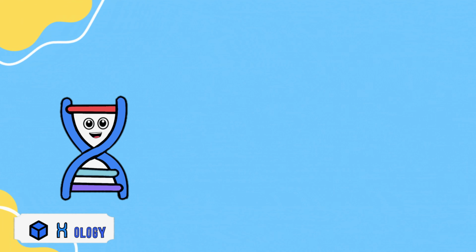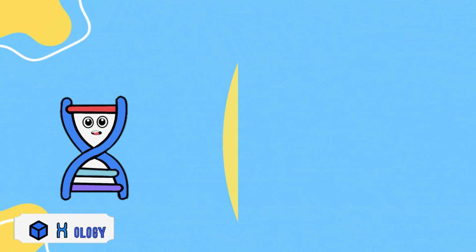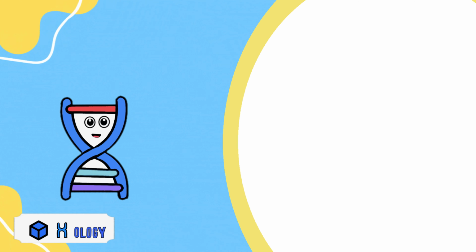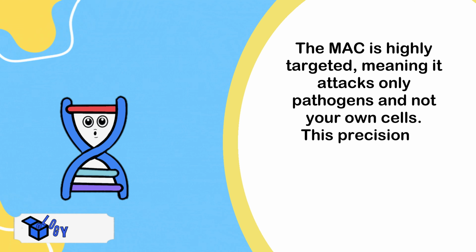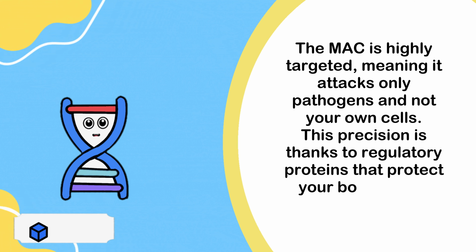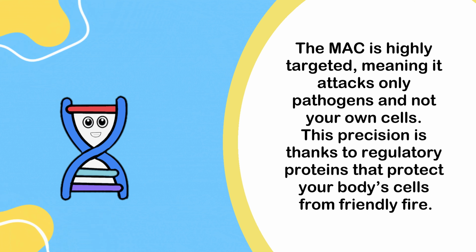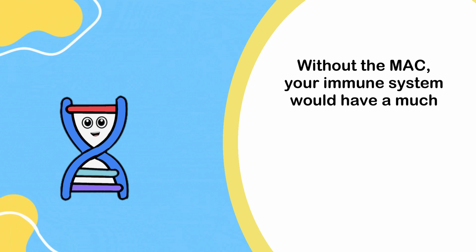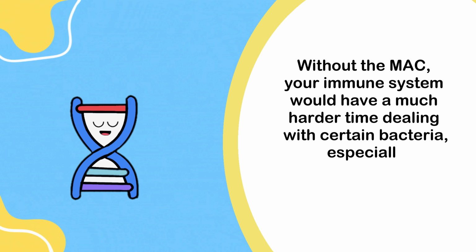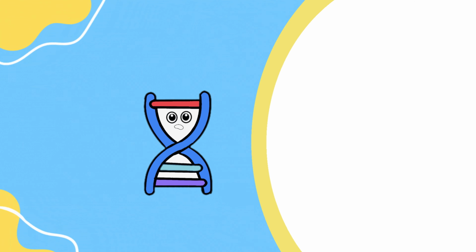The complement system has regulators to make sure it only targets bad guys, not your own cells. The MAC is highly targeted, meaning it attacks only pathogens and not your own cells. This precision is thanks to regulatory proteins that protect your body's cells from friendly fire. Without the MAC, your immune system would have a much harder time dealing with certain bacteria, especially ones with tough outer walls. And that's the complement cascade.